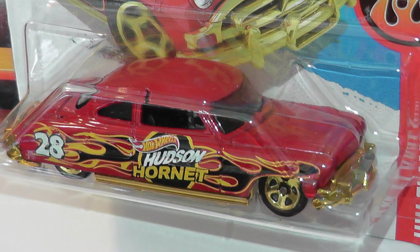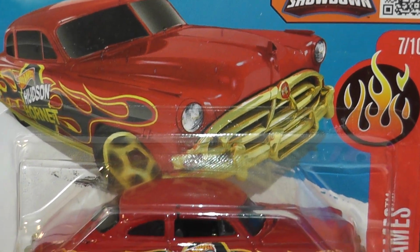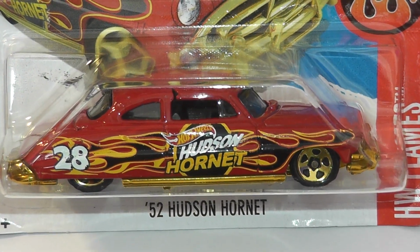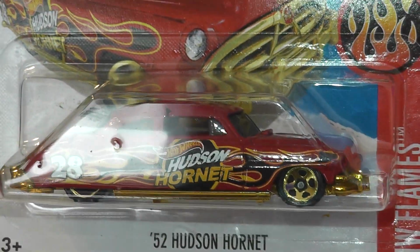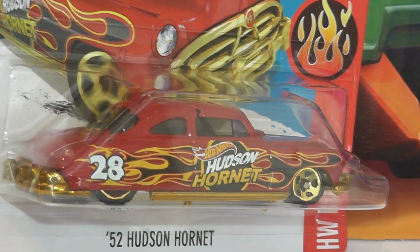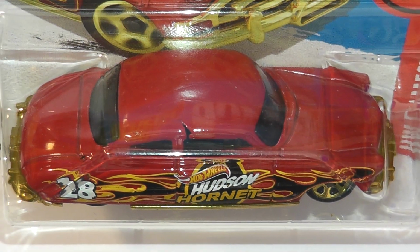Right, first up we have this 1952 Hudson Hornet, which is based on the real race car that raced in the '51, '52 and '53 seasons of NASCAR way back then. The Hornet was introduced in 2012 and designed by Phil Riehlman, with this one coming from the 2016 Hot Wheels Flame series. During this year there was also a Super Treasure Hunt in Spectraflame Red.